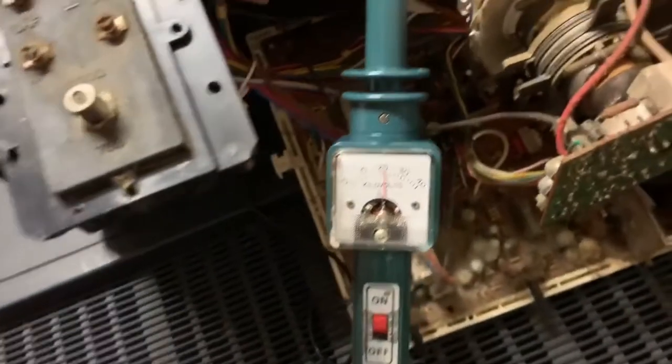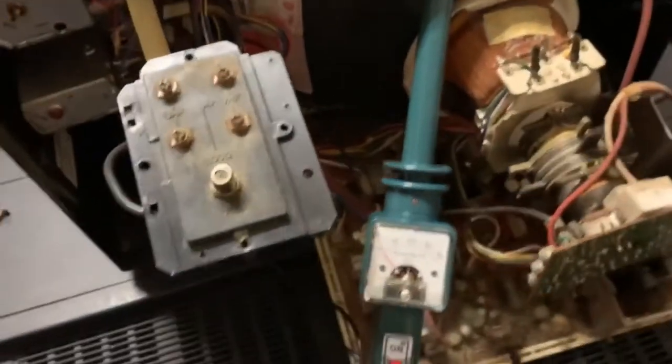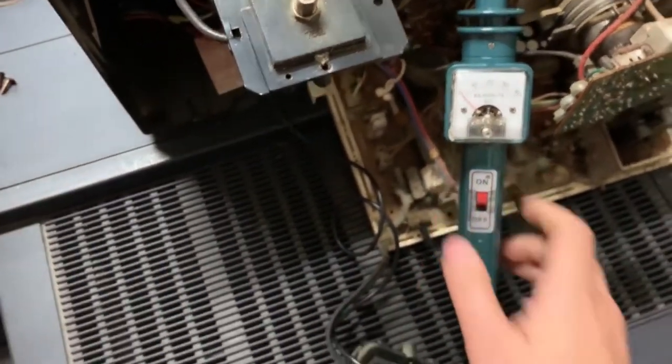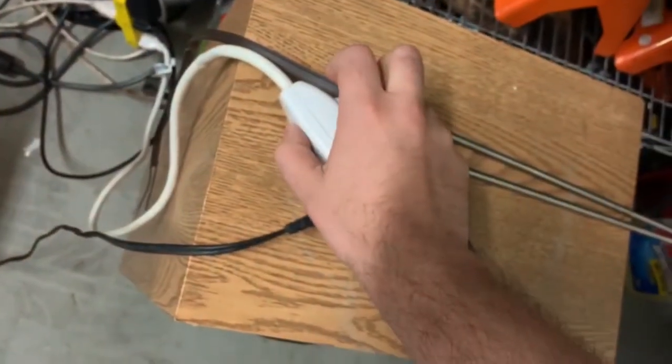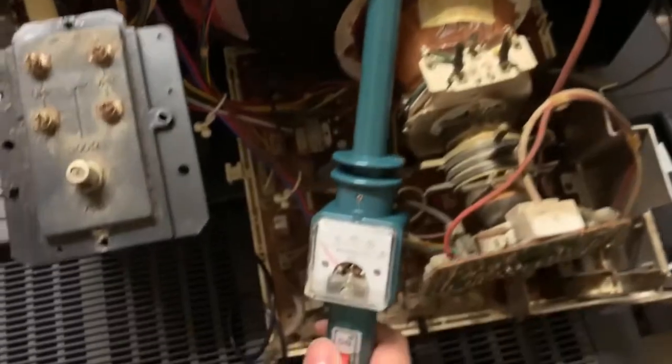All right, let's turn it off. And then we discharge the tube. Pew, zero. So that's a safely discharged tube. Flip the switch off. Unplug it. And now we can safely work on this.